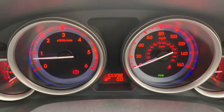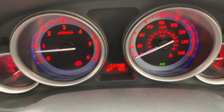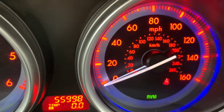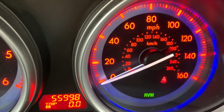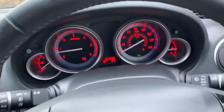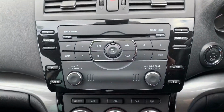Now, we are a Mazda main agent, I'm sure you're well aware, and we really don't get these that often. And this car's just a lovely spec, and look at the mileage, 55,998 miles. So beautiful miles, beautiful spec. So we thought it'd be a shame to dispose of this car and not retail it. So here we are.